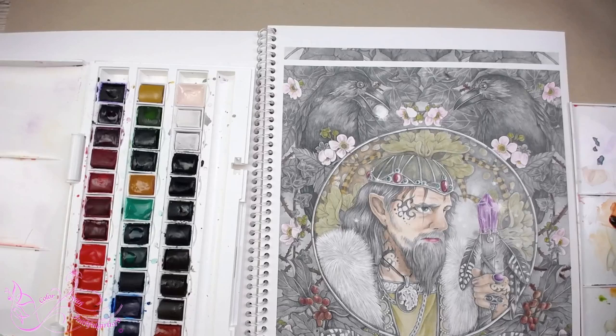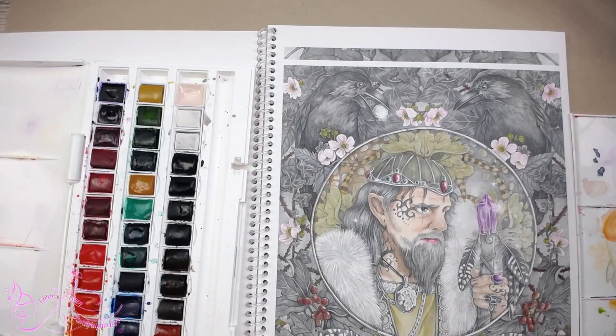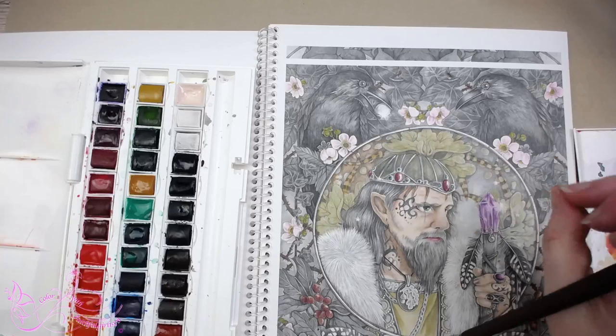I need to remake that. A bit of rhombus, a bit of yellow, and a bit of pink. Oops. Again. That took me a little while to get that colour. And this time I mixed a little bit more so I could do it a little bit darker. Dripped on him.